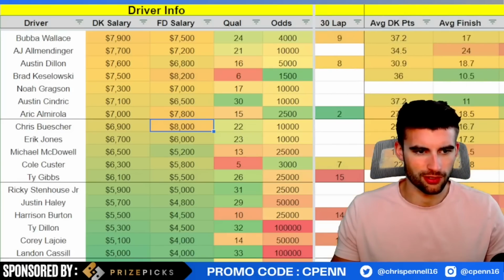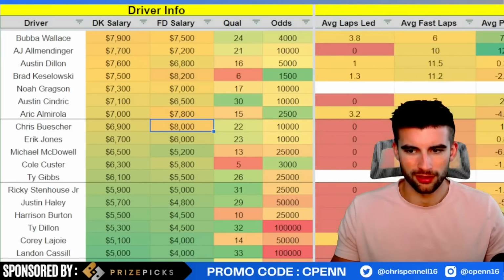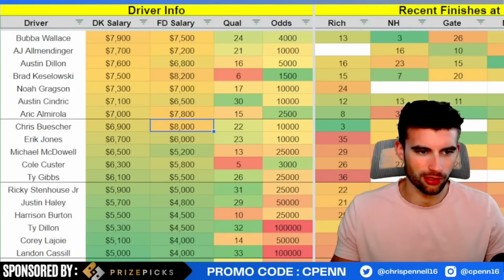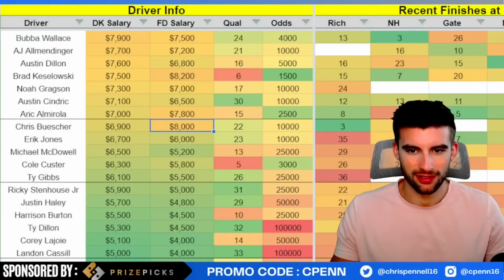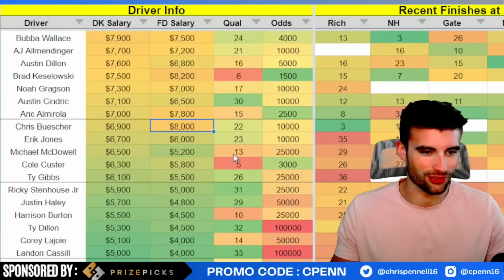Looking at his history at Martinsville, not been great. Has one top 15, only one top 20, and the short flat tracks have not been very good for him at all. He's been a lot better at the bigger tracks this season, but best finish was 18th. Besides that, 25th, which was actually at Martinsville, but 25th is not going to get it done, starting 13th.